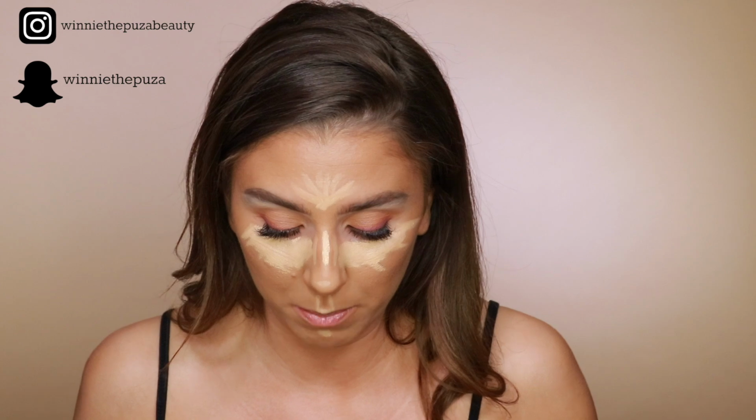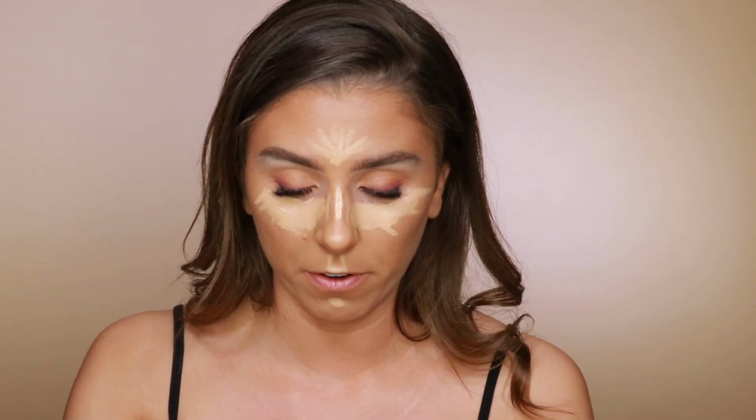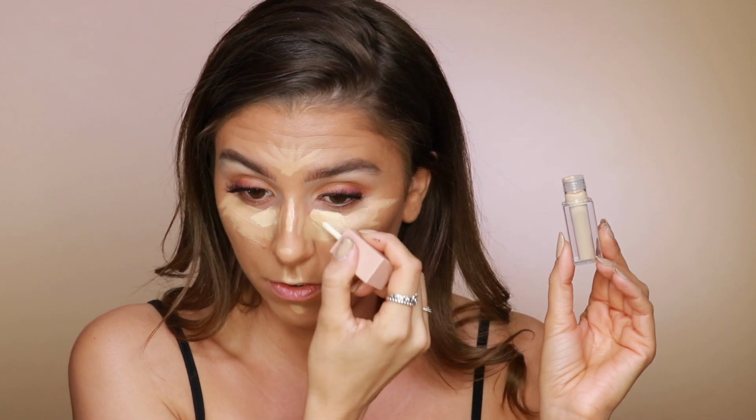There isn't really much product in here, especially compared to other concealers, but you do kind of get a lot off the going in with the one application. Now I'm going to take shade number 5, which is lighter, which I don't think I need, but we're going to do it anyway. This is also more yellow tone. I'm just going to put it right in here.